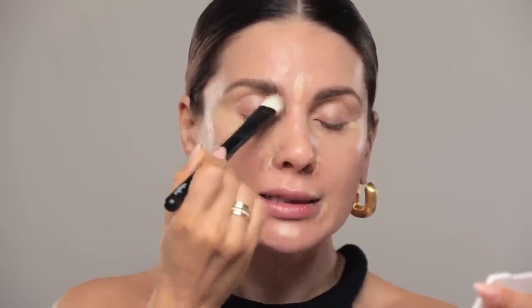Once this area is nice and even, when you even out the skin tone around your eyes, bam, you just look like you had a good night's sleep. Just this step only. And then by applying concealer here that is slightly lighter, I'm actually erasing the shadows. You see? It's a little bit of darkness. You apply this and bam, it's just better.